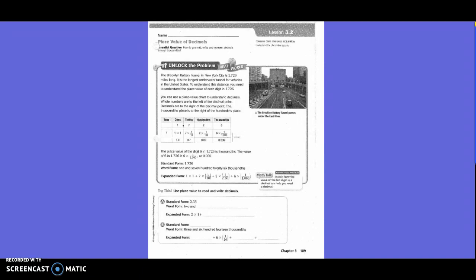So they said the standard form is 2 and 35/100, so 2.35, right? So word form, we would say 2 and what? 35 hundredths. So then you name what the number is, 35. And then how many place values does that fill up? You have 2 places after the decimal. So if I go 2 places after the decimal, that's hundredths.